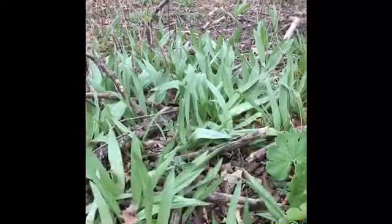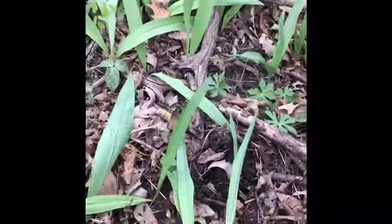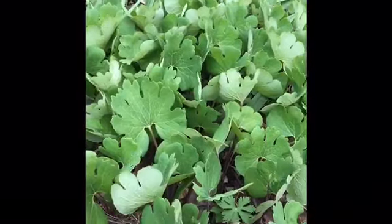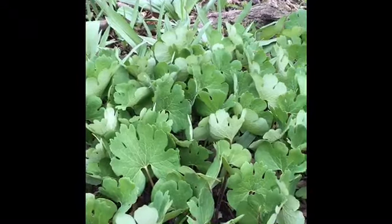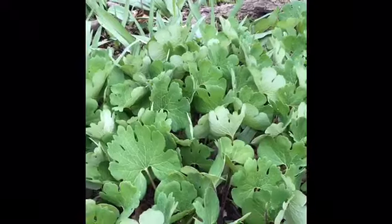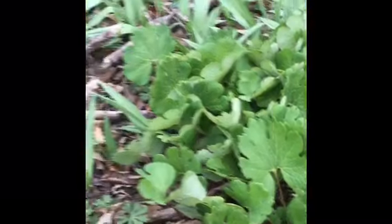All right, so one of the favorites of springtime is ramps. I found a nice patch here. We've got a nice patch of bloodroot, a medicinal herb I don't really use. It can be pretty intense, so I think it's mostly used for professional herbalism or more Native American traditional uses. But it's kind of cool to see. It's got some beautiful white flowers.